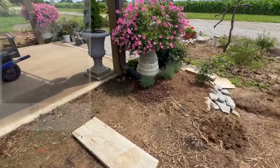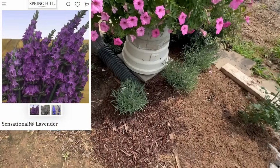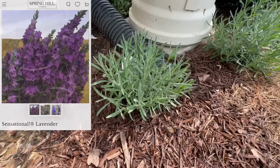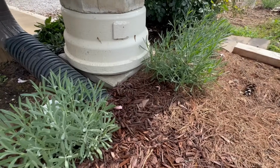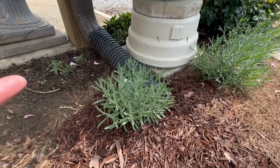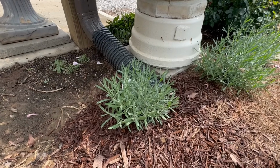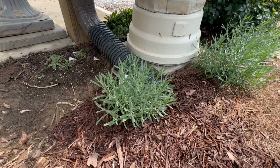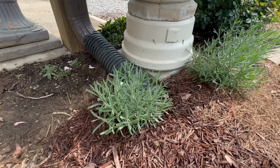So this is sensational lavender here that I just planted. They were like little plugs, and they have exploded in growth. Just planted them a few weeks ago. You saw some of the plugs that I planted over on that other side. These were a different batch that I planted, but it's amazing how fast they have just multiplied.